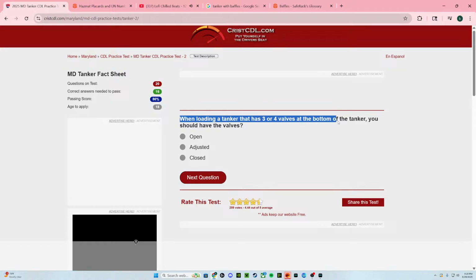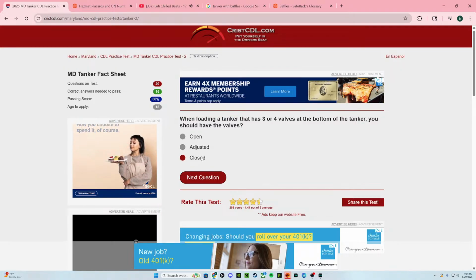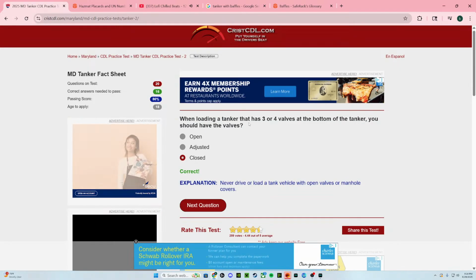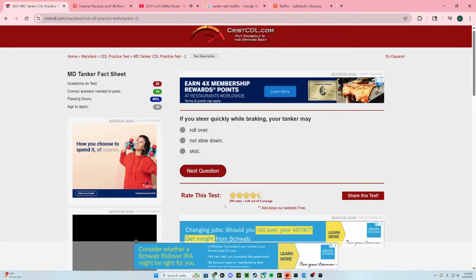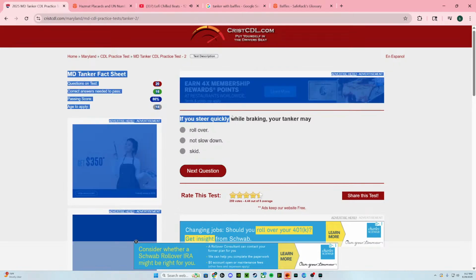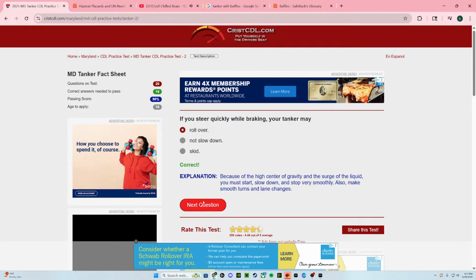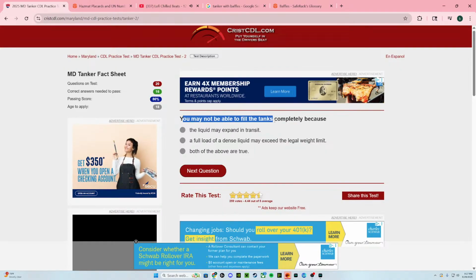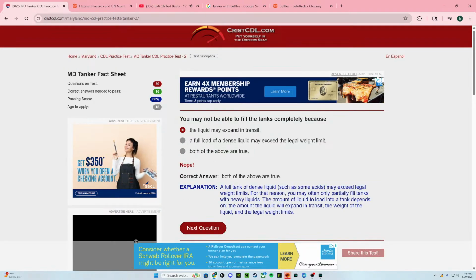When loading a tanker that has 3 of the 4 valves at the bottom of the tanker, you should have the valves closed. Obviously, if you're loading it, you need them closed so the liquid doesn't just drop on the floor. Outage depends on the type of liquid. If you steer quickly while braking, your tanker may roll over. You may not be able to fill the tanks completely because the liquid may expand. Both of these are true.